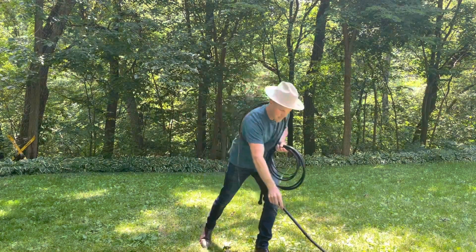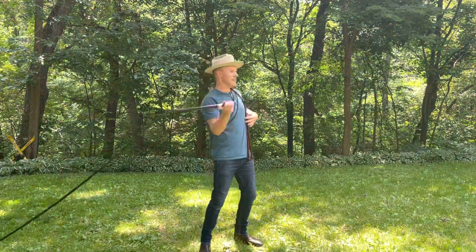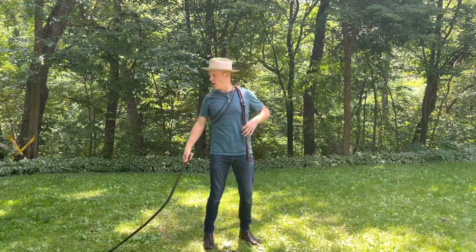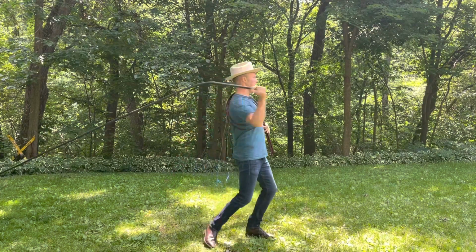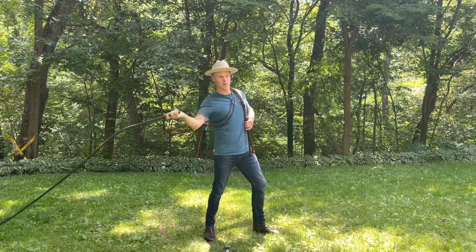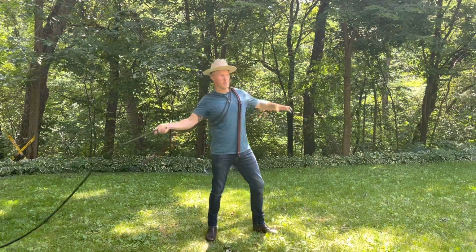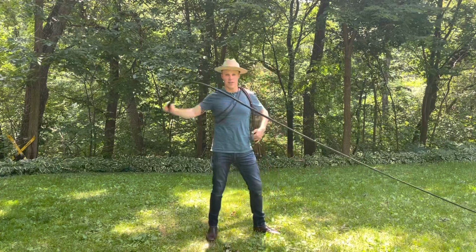Pretty sweet. And here's the 20-foot whip by Mike Murphy. Definitely the longest leather whip that I own. It also rolls out really well, and $1,400 for this one. If you want to impress all of your friends at your next whip meetup, this is the whip to own.